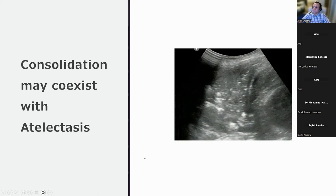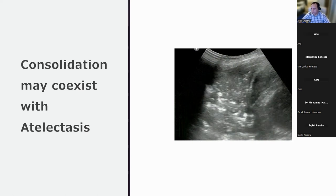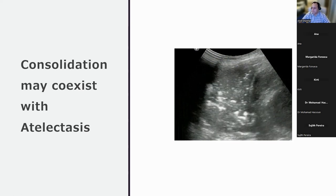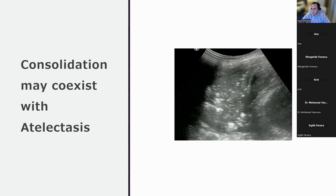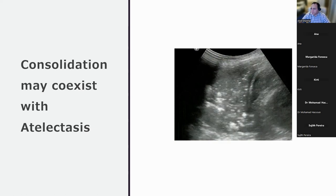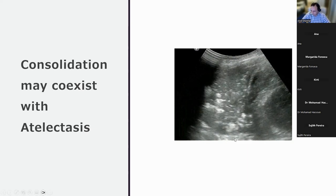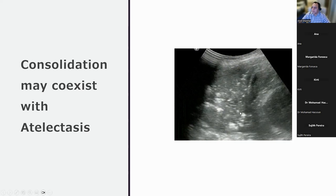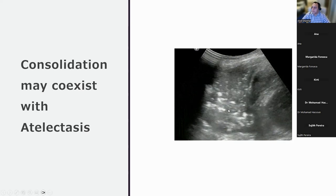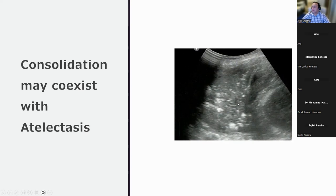Yes. I think this is a transverse view. Yeah, we don't have the bad sign. Okay, very good. Pleural sliding, I don't see the irregularity. I don't see the pleural line. Maybe there is some part on the parietal part. Maybe this is more probably consolidation. There is air bronchogram, some of them are static and some of them are dynamic. Beautiful. So probably mixed atelectasis with consolidation.